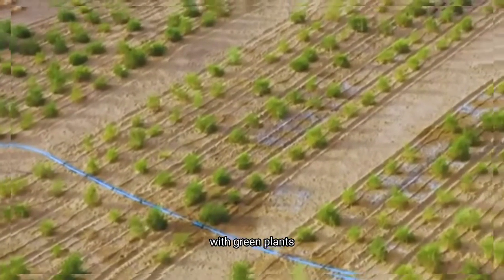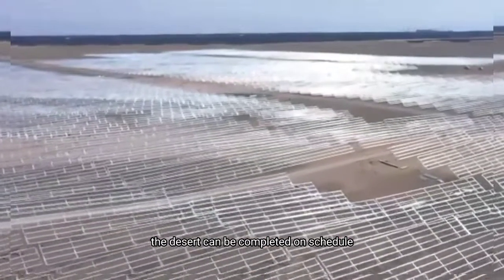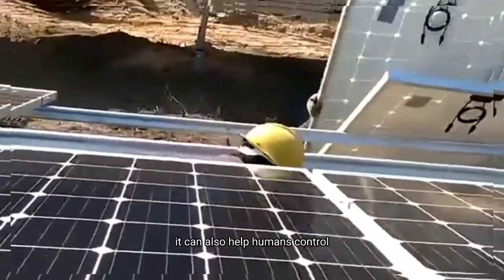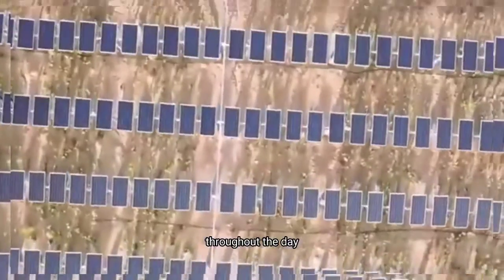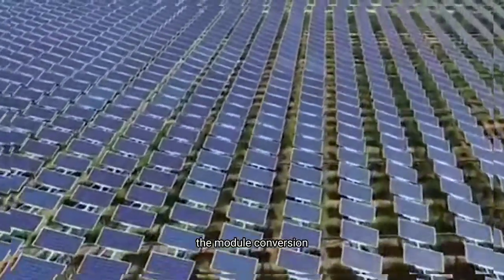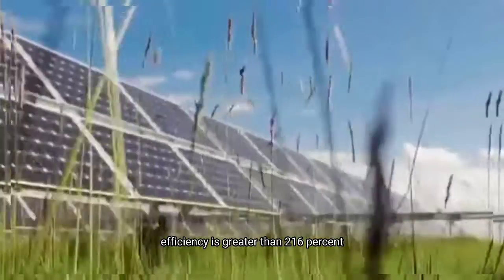With green plants blocking part of the wind and sand, the desert can be completed on schedule. When the power station is completed, it can also help humans control the desert. Engineers use a tracking photovoltaic support system to track the angle of the sun in real time in the east-west direction throughout the day. Using the high reflectivity of sand to light, the module conversion efficiency is greater than 21.6%.